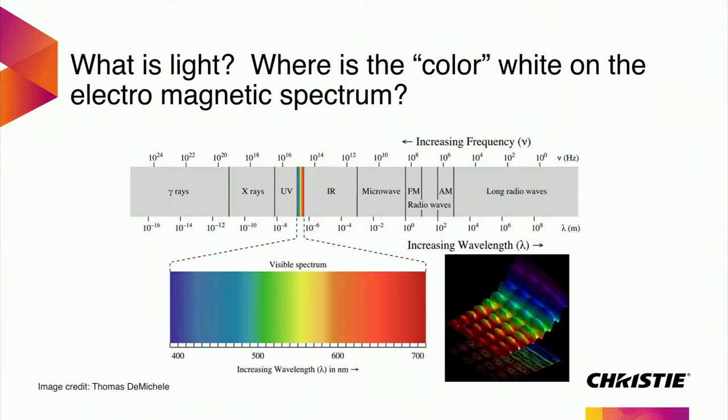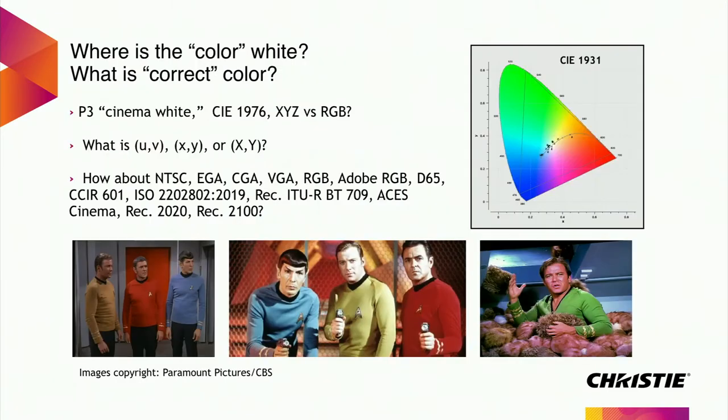But when you look at light, it's actually like we're looking at radio waves, only they're the waves that our eyes are able to see. It's all part of the spectrum. But if you look everywhere on the visible spectrum, somewhere between ultraviolet and infrared, you still don't see white. So where is the color white, and what is the correct color?